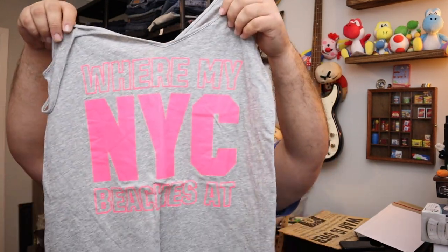Next up, this is a Victoria's Secret pink tank top, size medium. Found this at the bins. This sold for $13, free shipping. If there's any confusion, that was a women's size medium.